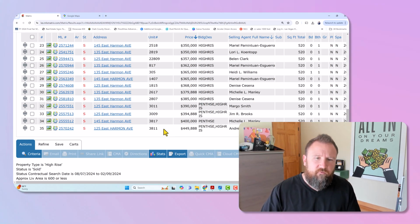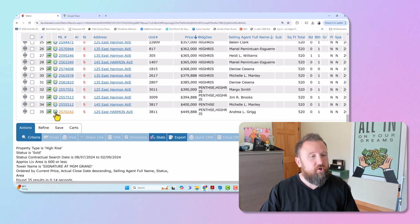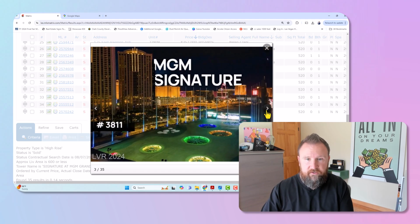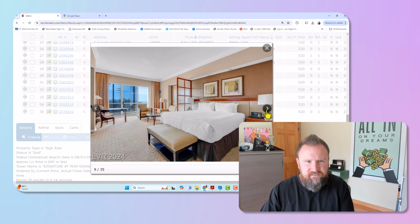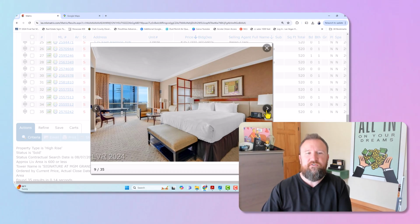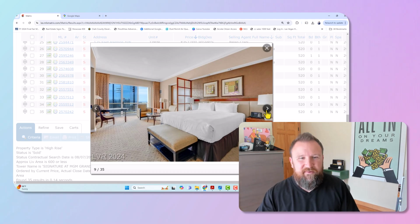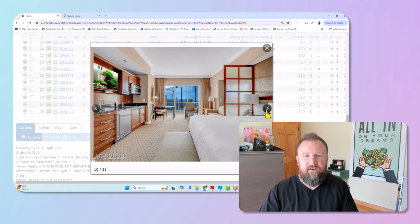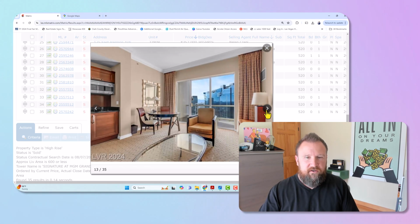$450,000. $450,000 for the absolute top floor, 3811. Let's see if it had a balcony, because in my notes, 11s don't have a balcony. But let's see what this one looks like. It does have a balcony. Yes, the penthouse floors. Maybe that changes too. Maybe you have more balconies. Oh my gosh. Maybe we just figured this out. If you're on the 29th floor and above, maybe you get balconies, more of them if you're in the penthouse levels.